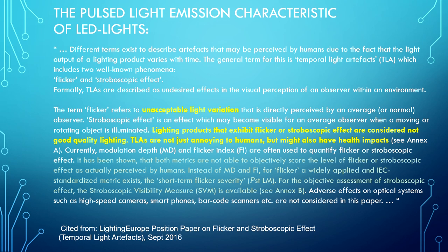Instead of MD and FI, for flicker, a widely applied and IEC standardized metric exists, the short-term flicker severity, PSTLM. For the objective assessment of stroboscopic effect, the stroboscopic visibility measure, SVM, is available. Adverse effects on optical systems such as high-speed cameras, smartphones, barcode scanners, etc. are not considered in this paper.